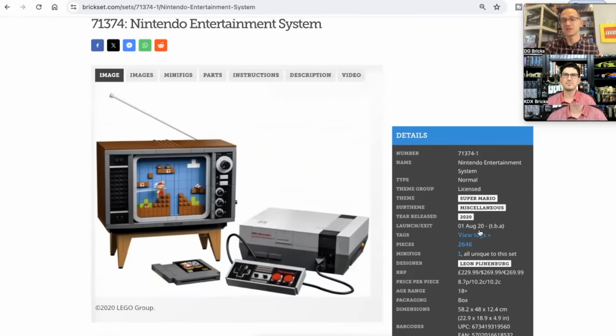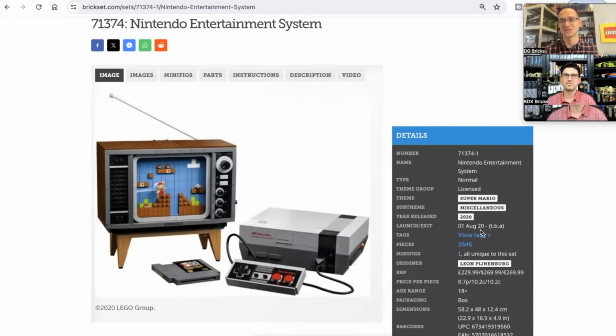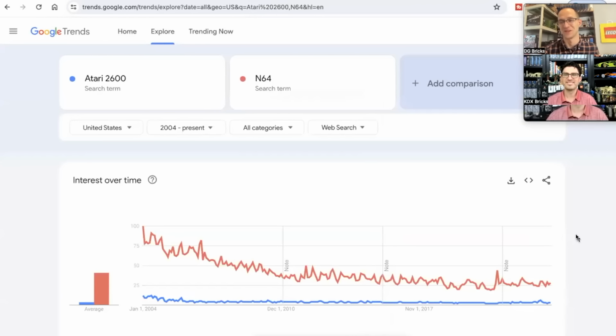Now, it is a bit of an old set. It was launched back in 2020, but if you're deciding between which of these sets to invest in, the Atari or the Nintendo, this chart is all I have to show for you, my friend. It's no comparison when you're comparing the potential future market of fans that you're going to sell your set to.